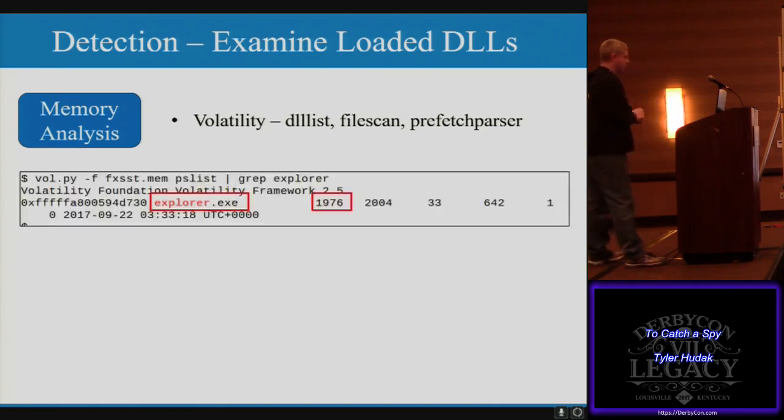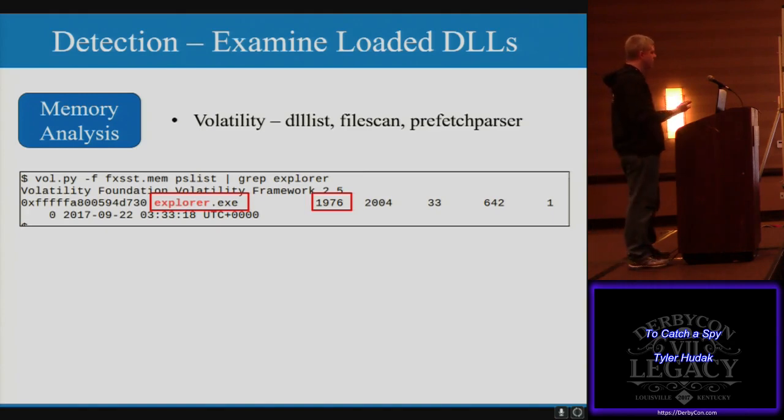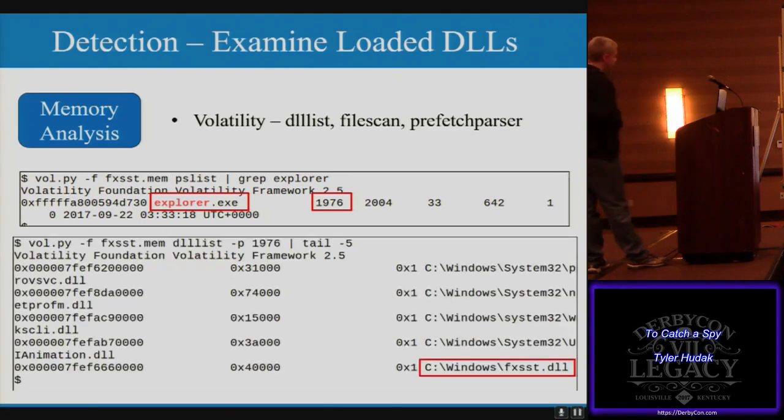I've got explorer.exe. You can see I ran Volatility, and I just dumped out the process list. I used the pslist command, and it's running as PID 1976. So then I run DLL list for it, and you can see at the very bottom we have our malicious DLL being loaded. Because remember, the legitimate FXSST DLL is in System32, not in Windows. So now we've detected that we have a malicious DLL loaded.